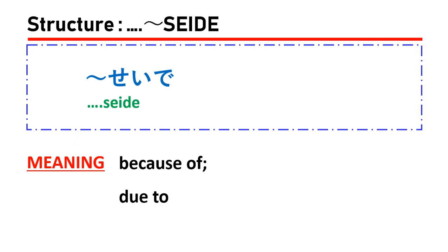For example, you help somebody to work and he is successful. For example, you teach your student and they can successfully pass N1. So in that case, we don't say because my teacher helped me. We don't say 私の先生のせいで私は N1 に合格しました。We don't say like this. We don't use like this.